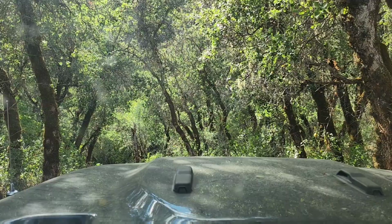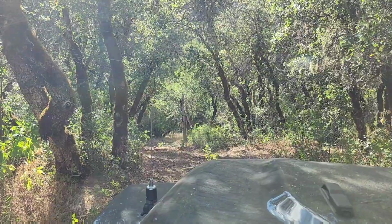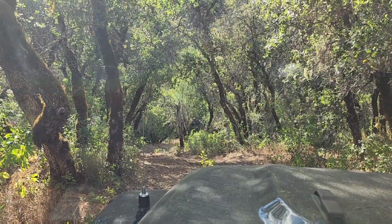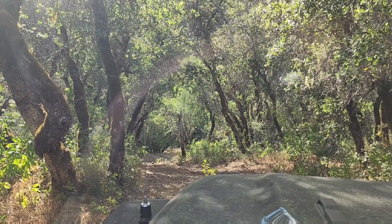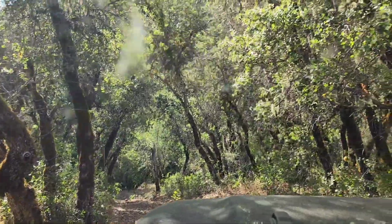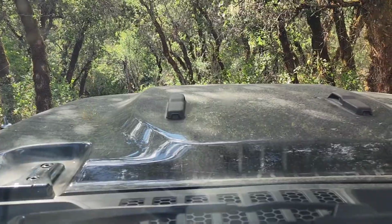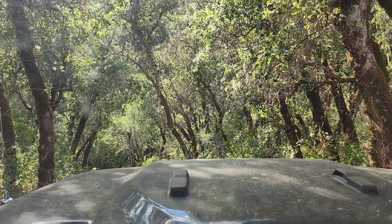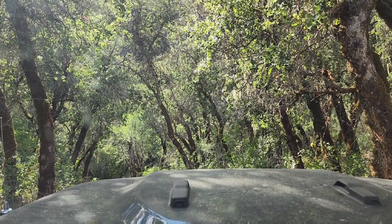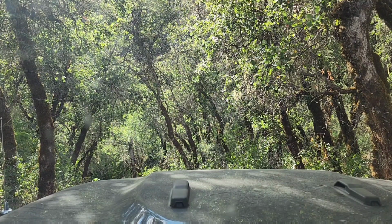I don't know if you guys can see this. I'm sure it doesn't look like that much on camera. I might have a hard time walking up that. I'm not going down there unless I had a winch to pull myself back up with. Alrighty then. Fortunately, there's plenty of area to turn around down here.